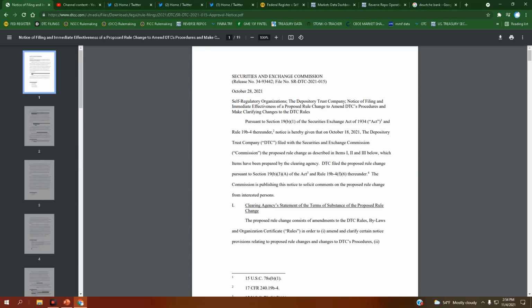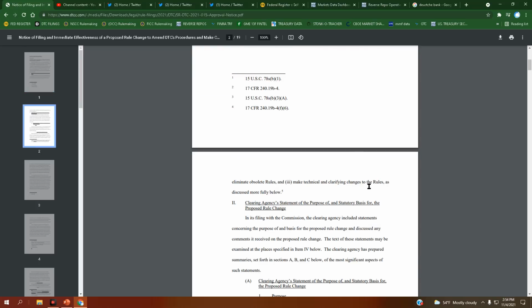So we're going to talk about DTC-015. It was filed immediately effective, and it will be published tomorrow in the Fed Register for implementation. Now, what this one is, it's a proposed rule change to amend DTC's procedures and make clarifying changes to DTC rules. I'm going to run down this real quick.